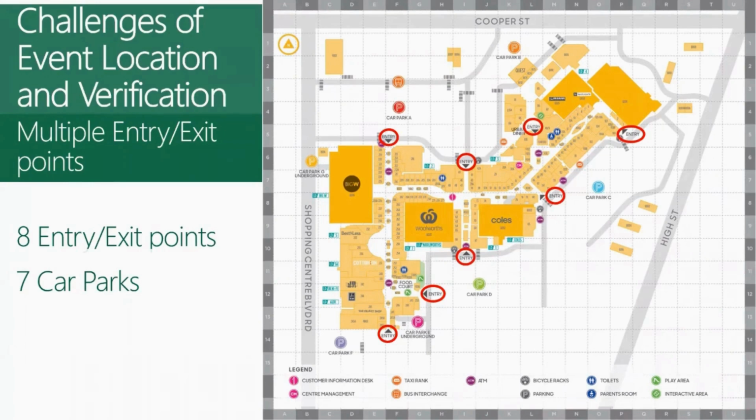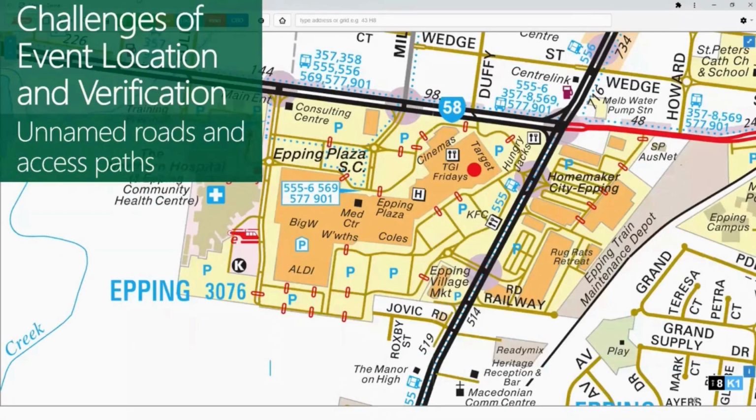Now, also in a shopping centre, we have unnamed roads. So for this particular map here of Epping Plaza, we actually have an unnamed road that literally goes around in front of the cinema complex. Now, where it shows the cinemas and TGI Fridays, this is an outdoor area. It's not inside the shopping centre. It is outside of the shopping centre. So you really need to think about that.